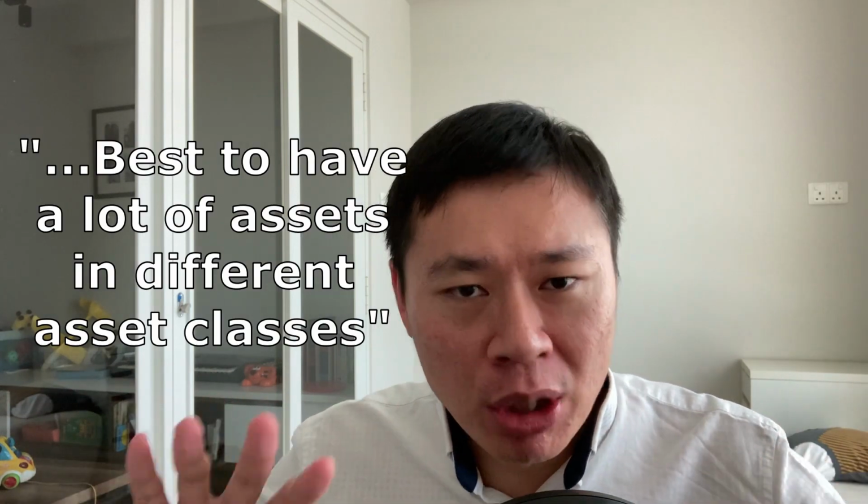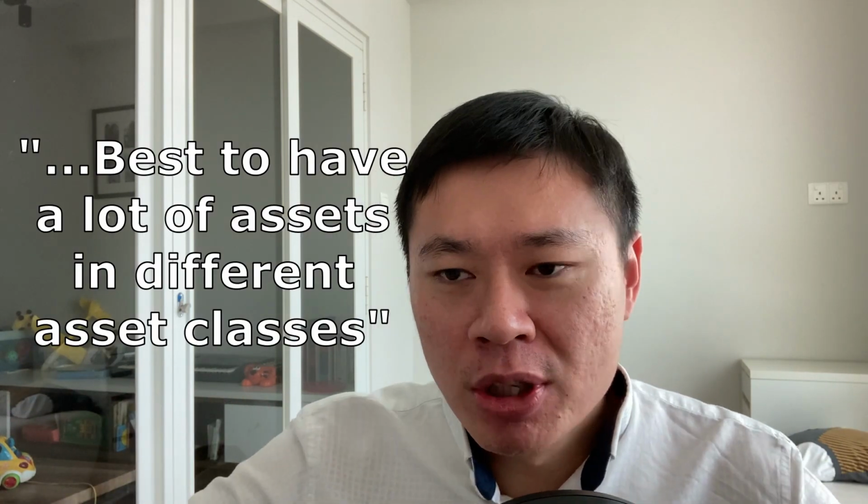In a world where there's inflation, it's best to have a lot of assets in different asset classes. So that if properties do well, at least you still have the HDB you're keeping, and naturally you should see some appreciation. And having addressed that, let's touch on some of the pros that could be very enticing.